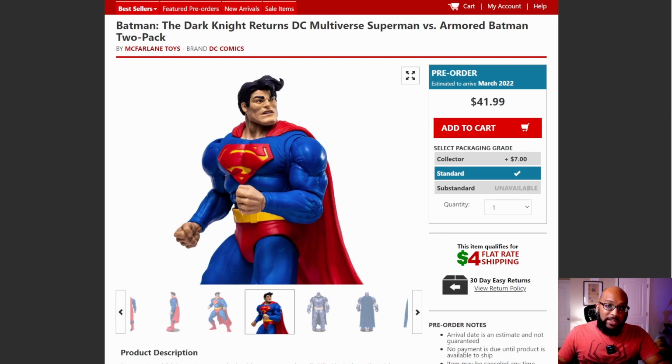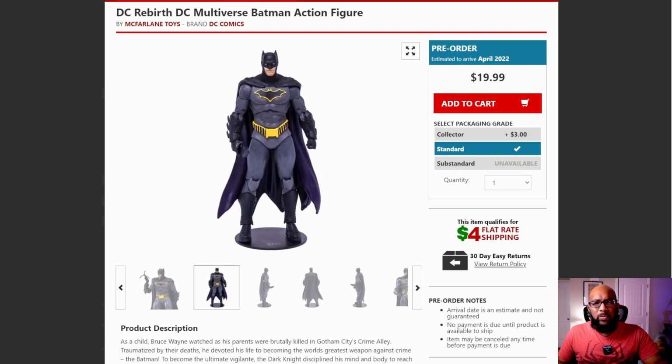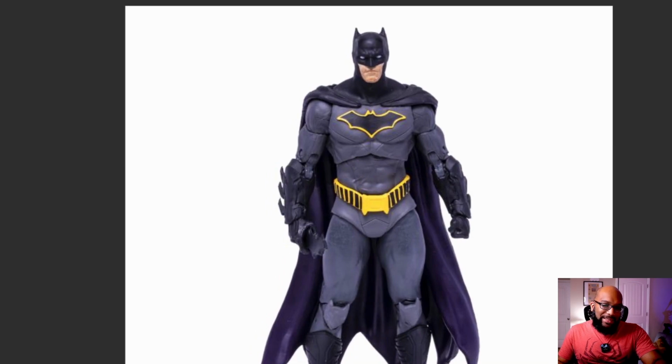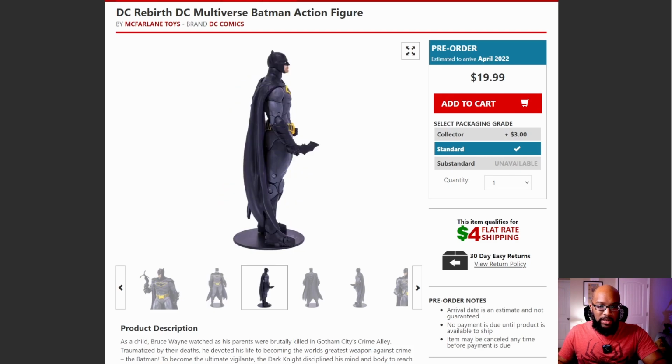And the last thing is this new Batman from DC Rebirth. I've seen some comments of people saying that they really, really like this Batman. Like, this is one of the best Batmans that McFarlane has ever done. I don't know about all that, but it is a cool looking Batman. But at the same time, he's cool, but it's kind of a standard Batman, I guess.